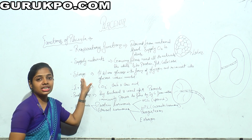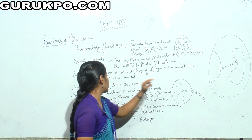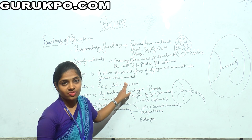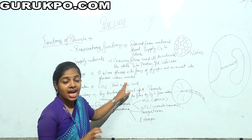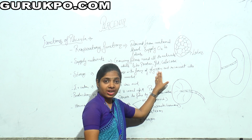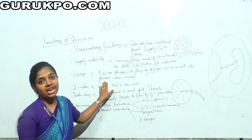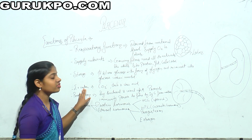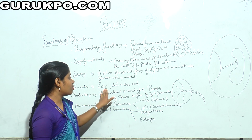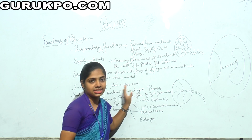Next function of the placenta is storage. It stores glucose in the form of glycogen and reconverts it into glucose when needed. Whenever the fetus needs glucose, the placenta will convert it again into glucose and give it to the fetus. Next function of the placenta is excretion. The excretory function is also by the placenta. The main excretory products are carbon dioxide, urea and uric acid.